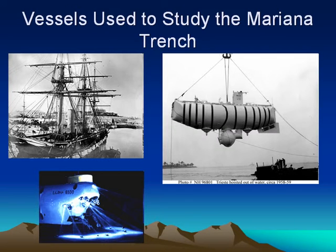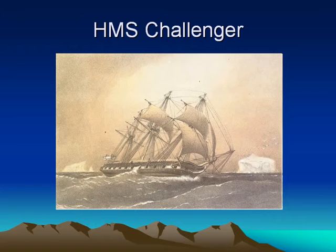The HMS Challenger was a steam-assisted British corvette that had its original cannons replaced with scientific equipment. From 1872 to 1876 it served as the research platform for the Challenger expedition. It was during this expedition that the first soundings of the Mariana Trench were recorded. The Challenger recorded a depth of 26,850 feet.